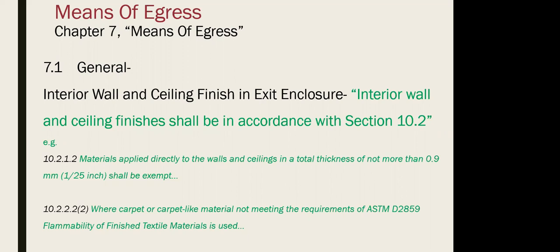For this section, even the ceiling and the carpets have to be maintained clear. The ceiling and the enclosure finishing should be according to section 10.2, which talks about the walls and the ceiling; the maximum thickness should not be more than 0.9 mm, to assure that no combustible material, source of fire, is contained within the means of egress. Even the flooring itself, whatever carpet, flooring, or moquette, has to comply with the standard ASTM D2859 for flammability and combustible materials. It is not allowed unless it complies with the ASTM standard for flammability. The purpose is to minimize the risk within the means of egress for the walls, cladding, ceilings, and the floors.